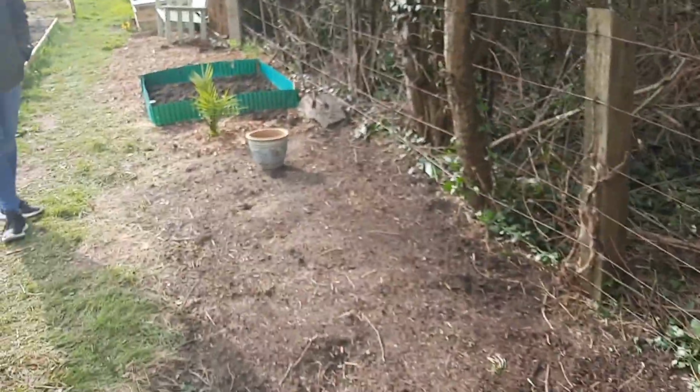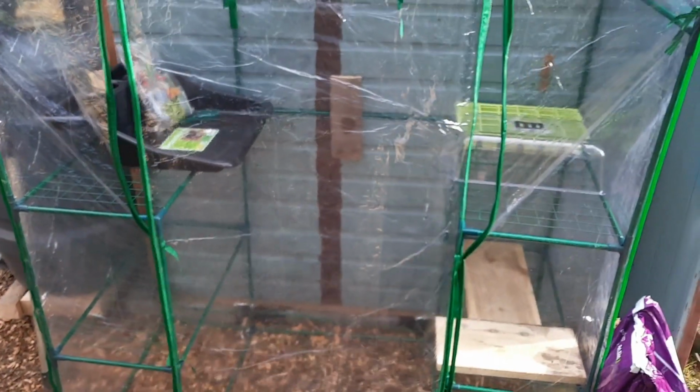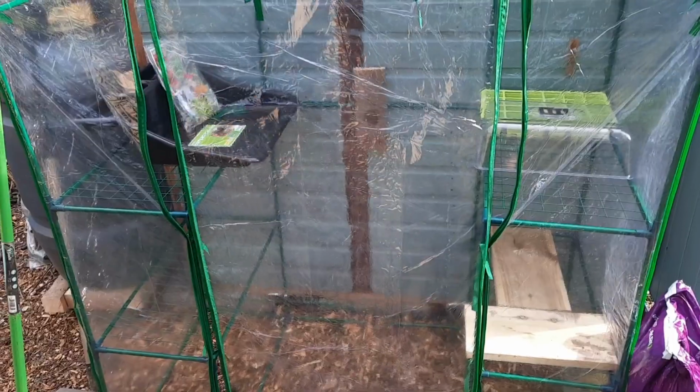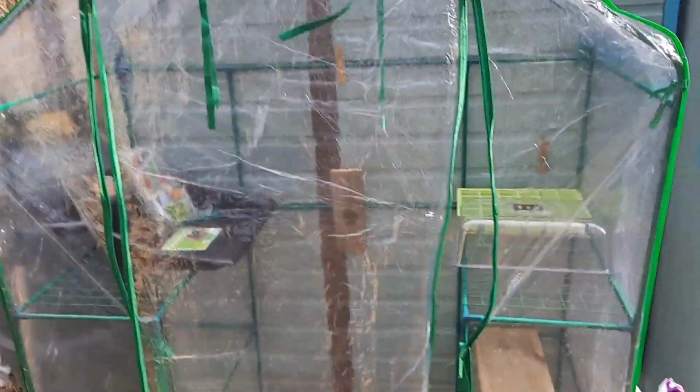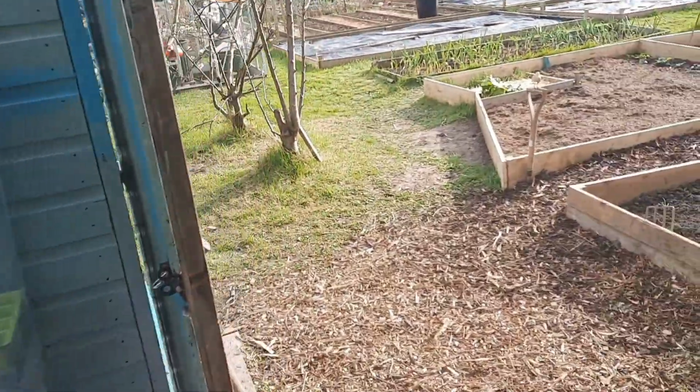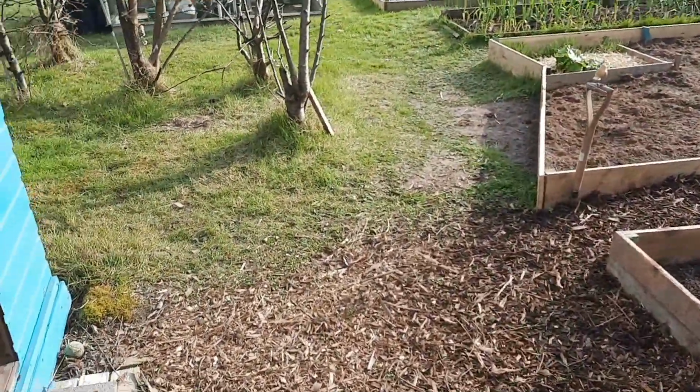One last thing I was going to show you. We're going to pot up a few pansies in there in a minute. A few little pansies to go in with the flowers. Just going to do some little seedlings of them in pots, and they can just come through in there. So we're going to test out the little greenhouse.